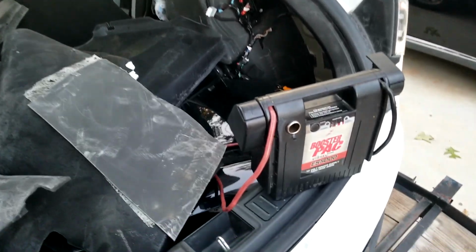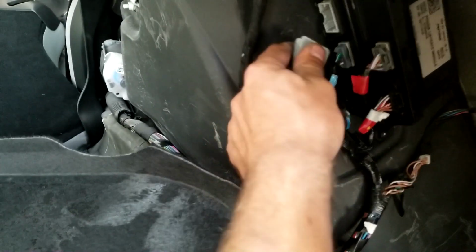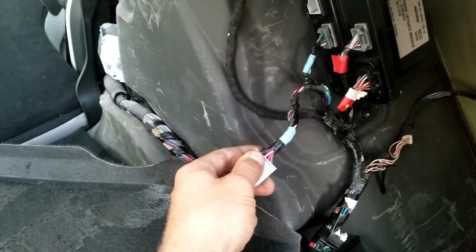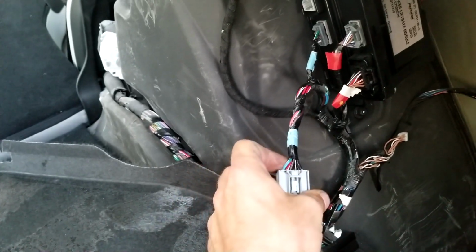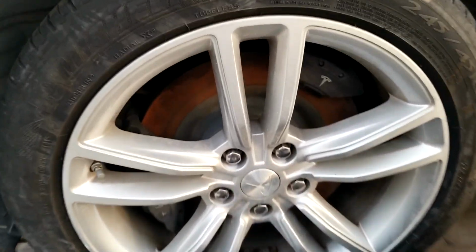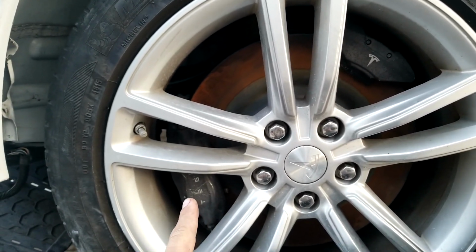Alright guys, so I'm gonna quickly show you what I'm doing here. I got the plug for the rear brakes module, which is right here, right behind this. Two of these wires go to one caliper, and two of the other wires go to another caliper. And by saying caliper, I mean there is an e-brake right here. This is the caliper for the e-brake, and this is the caliper for the brakes.